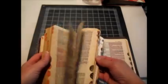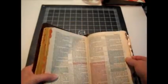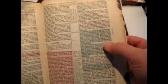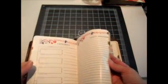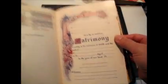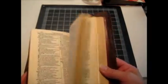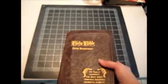Oh, it does have some marks. Oh no, that's not. Those are supposed to be marked that way. I thought somebody marked it green, but it's actually marked that way. It's got all this stuff to put your family information in. So I don't know how much this will go for, but it's a pretty nice one. Those were all about 50 cents a piece, I think.